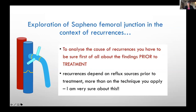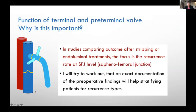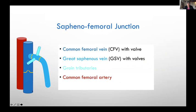So I move to the next. I will try to work out that documenting before the treatment what is the situation at this level will allow a better analysis. Just a short review, everybody knows, but to put us all together: artery, deep femoral vein or common femoral vein, and this is the great saphenous vein. Do you see my mouth moving here? Yes? Okay, perfect.